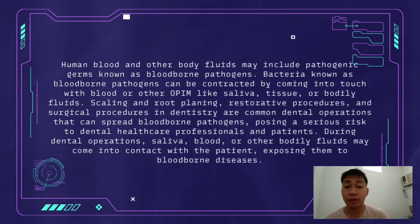Human blood and other body fluids may include pathogenic germs, known as bloodborne pathogens. Bacteria known as bloodborne pathogens can be contracted by coming into contact with blood or other OPIM, like saliva, tissue, or bodily fluids. Scaling and root planing, restorative procedures, and surgical procedures in dentistry are commonly dental operations that can spread bloodborne pathogens, posing a serious risk to dental healthcare professionals and patients.